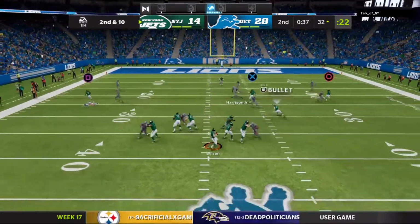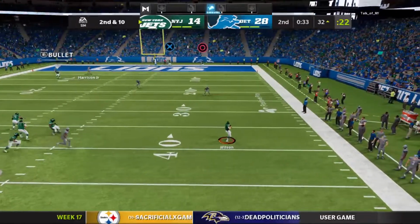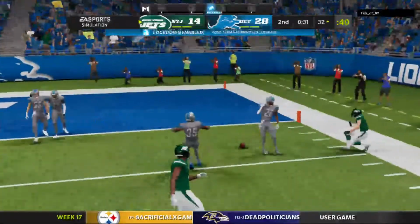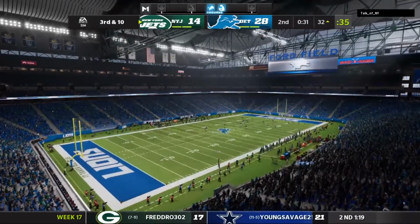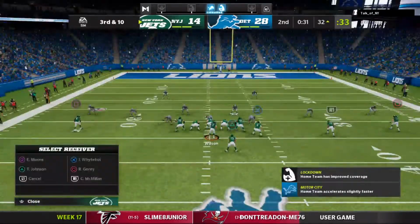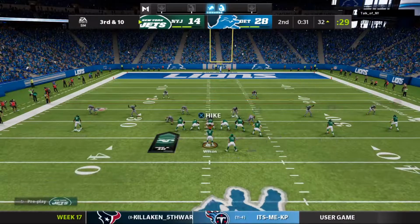To throw again is Wilson, escaping the pressure, right? And that one's going to be off target and incomplete. He certainly had a good game throwing the ball so far, but I think he was trying to take that from good to great with that throw, trying to get one downfield. This offense was on the move. Now two straight incompletions have them looking at third and 10.